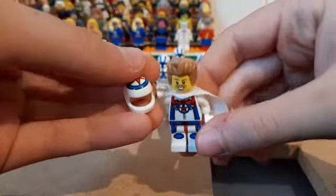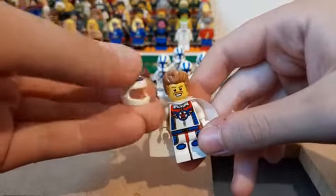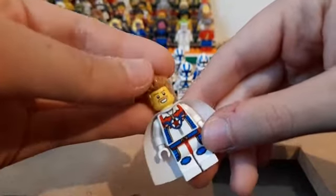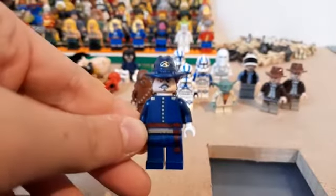This is the Stuncer? I don't know. From one of the minifig series. He's got a little helmet and the kind of funny looking hairpiece. Got a whole bunch of minifigure series parts or figs in here and parts.